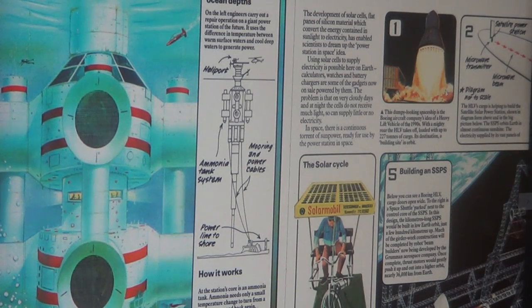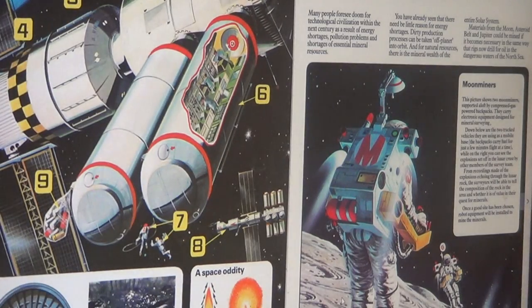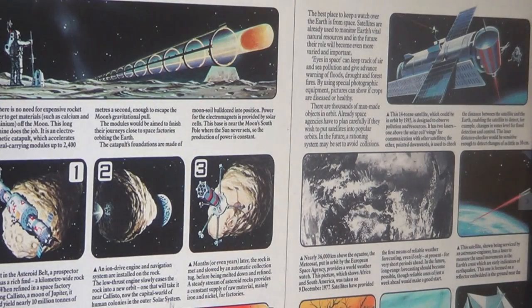Building space stations. Factories in orbit. I think they do that. They do that now. This is a very old book. It's from the 60s and 70s. Moon money. I should tell them on the Frontier forums you can download this PDF. It might give them some ideas.